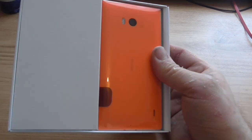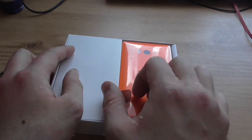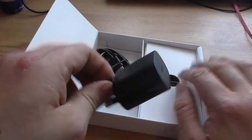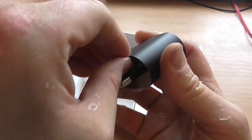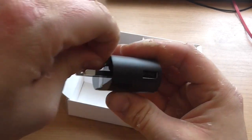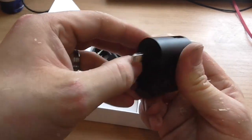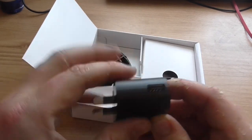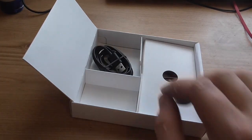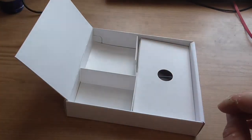And I got the orange one, which you can see. It's actually quite garish. So, let me look at the actual phone. Let's see what it comes with. So, it comes with the charger, and it's one of those ones that double up with the data cable. Although it's annoying, it comes in at the side. So, if you plug it into something, you can't put ones next to them. First world problems. And a normal micro USB data cable.